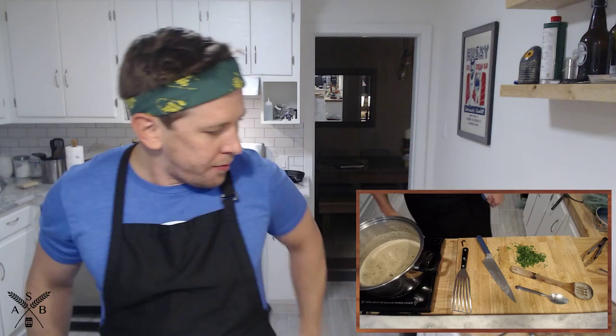What should we do here? Should I put all the pasta in this pot and just let it cook for a second? Or should we do a small pan of this?